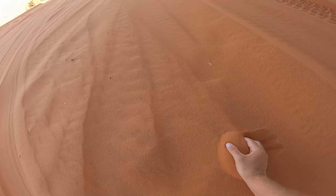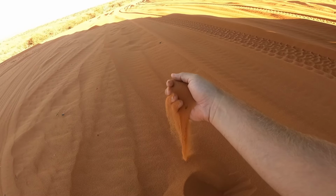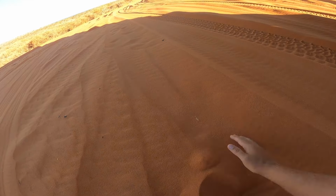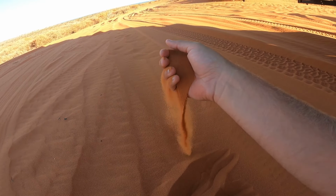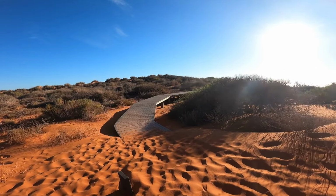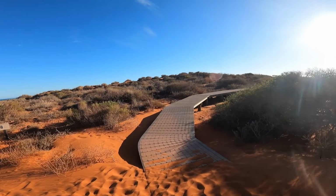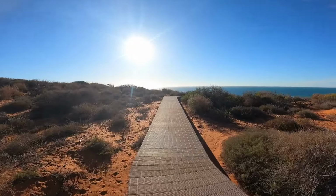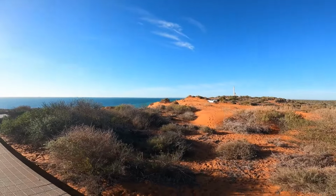The sand at the Peron Peninsula is mostly made of quartz with a thin coating of iron oxide. This oxide coating is the same compound that forms when iron rusts and gives the sand its bright and bold red colours. Got a 250 metre walk along this boardwalk. Car looks pretty good from over there.